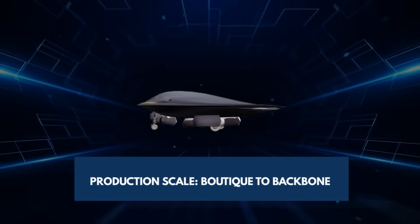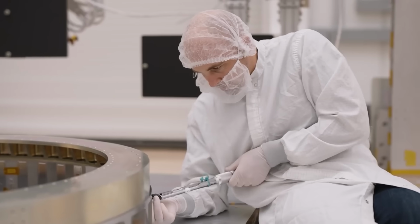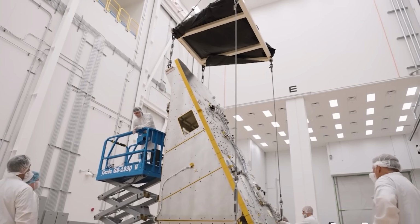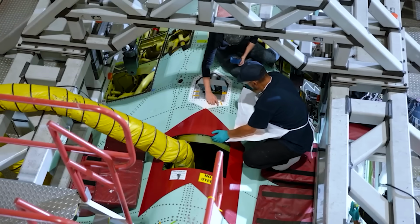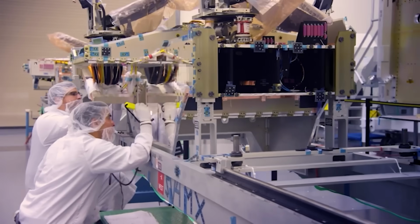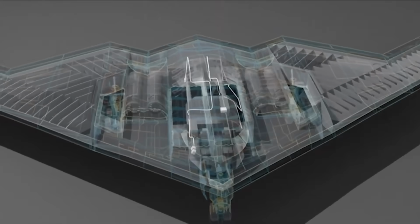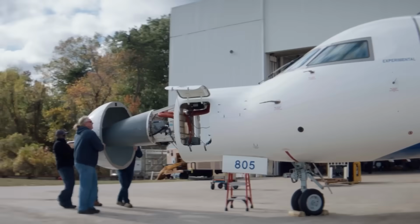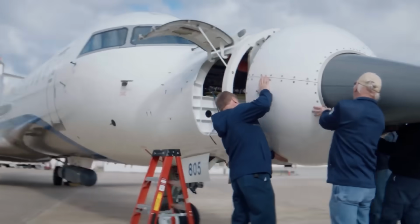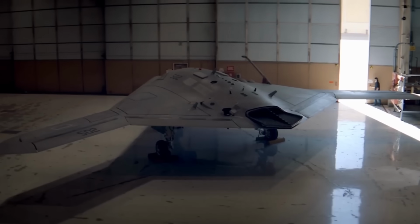Production at scale, from boutique to backbone. A significant challenge of previous stealth bomber programs has been the difficulty of scaling production. The B-2's limited numbers resulted not only from high costs per unit, but also from the complexity involved in manufacturing and maintaining each aircraft. The B-21's approach is deliberately different. Northrop Grumman's assertion that nearly 40 B-21s are in production indicates a step change in the Air Force's ability to equip itself for the future.